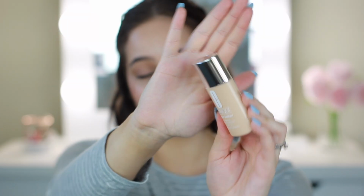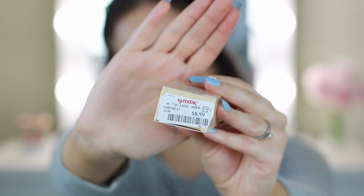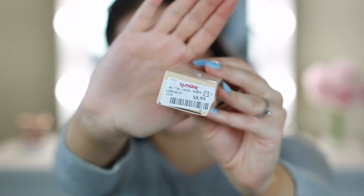This is the packaging, and yeah, I've heard good things about this, so I'm gonna put a little bit on the back of my hand just to see. Okay, that shade doesn't look bad actually. I feel like I could make that work, especially if I mix in something a bit darker, which I have plenty of, so that shouldn't be an issue. And this Clinique foundation was $8.99. There's the little tag on the back.